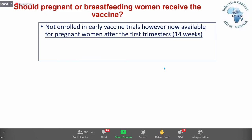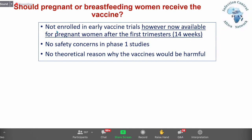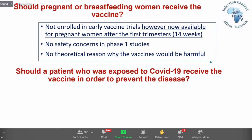So can pregnant women and breastfeeding women get immunized? And particularly important for healthcare workers, of course. So in the early vaccine trials, it was not available, but I know now, I've just added the data, that after the first trimester of pregnancy, you can be vaccinated because there were no safety concerns during phase one, and there was no theoretical reason why the vaccine would be harmful.